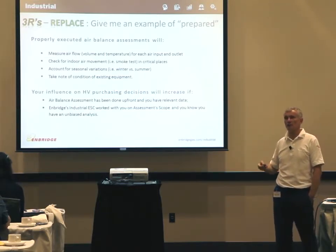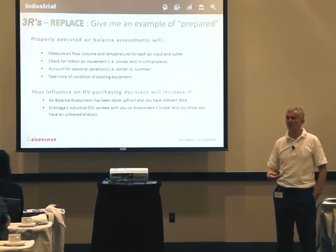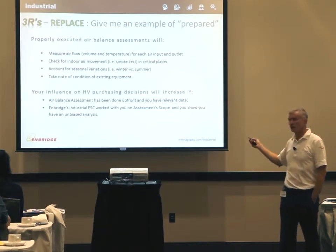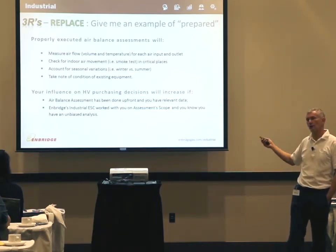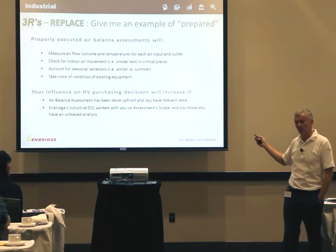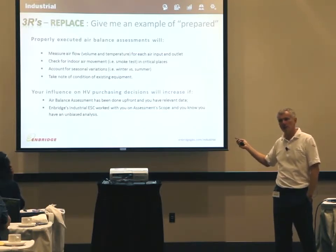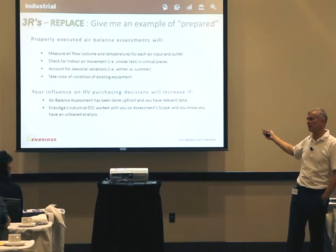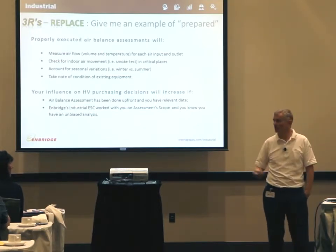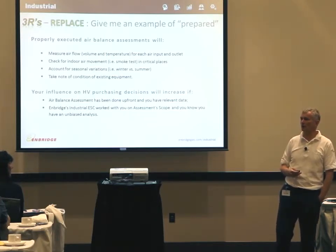So it's not something you have to do when something fails, because then usually there is no time and the funding is better spent on replacing the unit than looking at the audit. And if one of our ESC has worked with you to actually clarify the scope of work. We had a campaign last year where we paid for almost all of the cost of the air balance, but we have dictated what needs to be in the scope of work, and our customers have told us that we had much better success as to the quality of the air balance study.